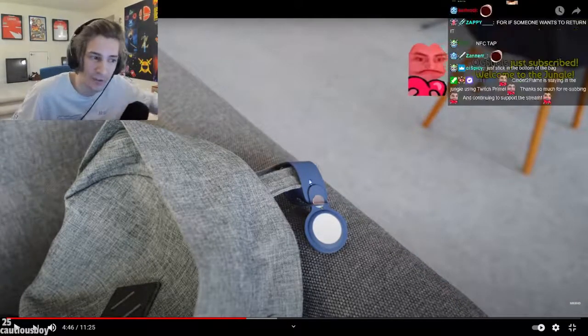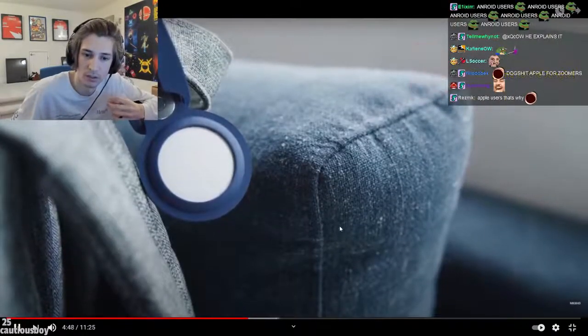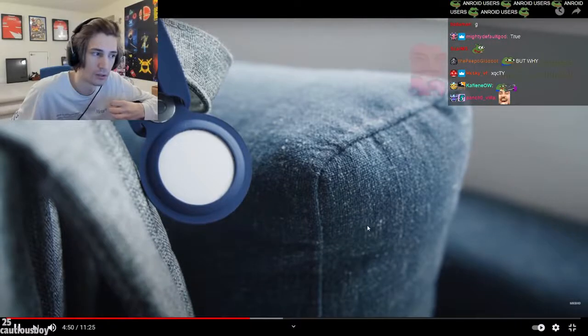Obviously, it's what they intend to, if you can buy stuff that's colorful and cool. But if I'm doing a backpack, maybe I'll just put it inside the bag, honestly. It's almost just as functional.